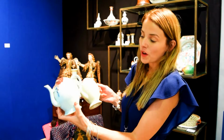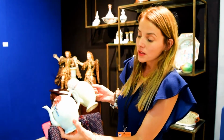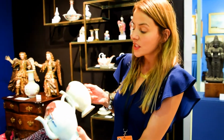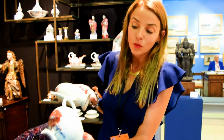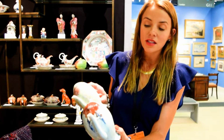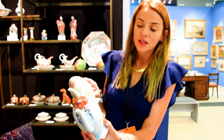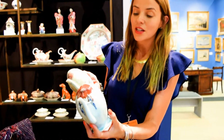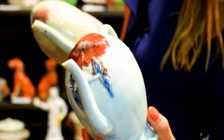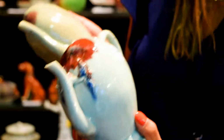These are teapots, but it was not for tea, it was for Chinese wine. We called it Cadogan because a British lady fell in love with this kind of teapot, not for tea, and because her last name was Cadogan, when she brought it to England, the name that dealers and history books call it is Cadogan, because of the last name of the lady who brought it from China to England in the 19th century.